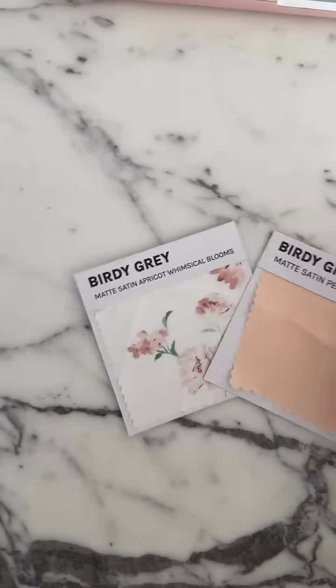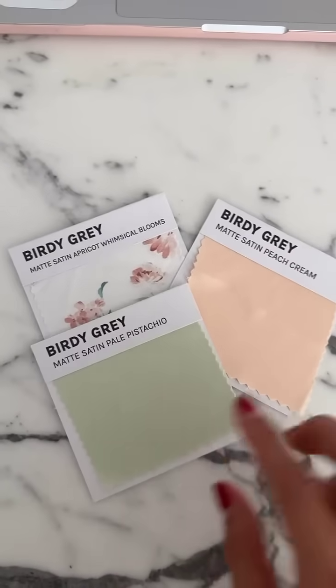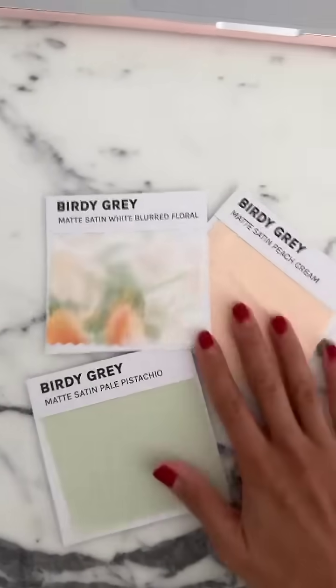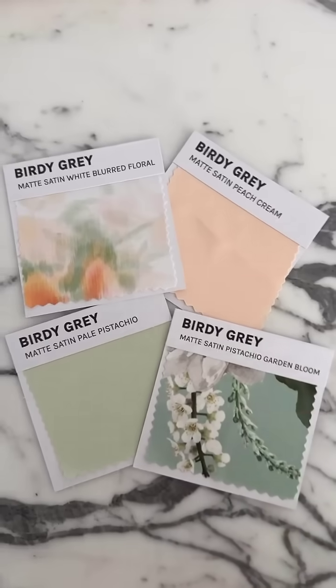If you want to have some fun with florals, I would say pair our Apricot Whimsical Blooms with Peaches and Cream and Pale Pistachio for a beautiful light palette. You can also swap in this white blurred floral. If you want to have some fun, you can also add a layer of green.